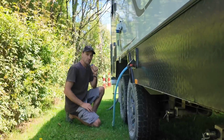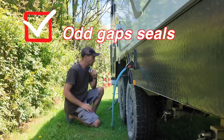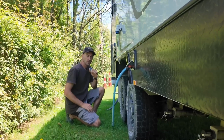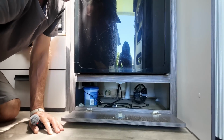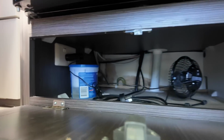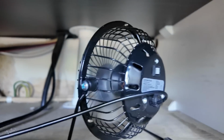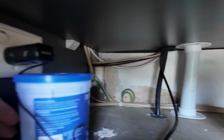Now one issue we just recently discovered is that we had quite a bit of water damage, or wet walls, just underneath the fridge. Underneath the fridge there's a little cupboard. You can store some cutlery and stuff in there. I noticed there's a very wet wall underneath there. I thought it was from defrosting the fridge. Water might have come down from the fridge.